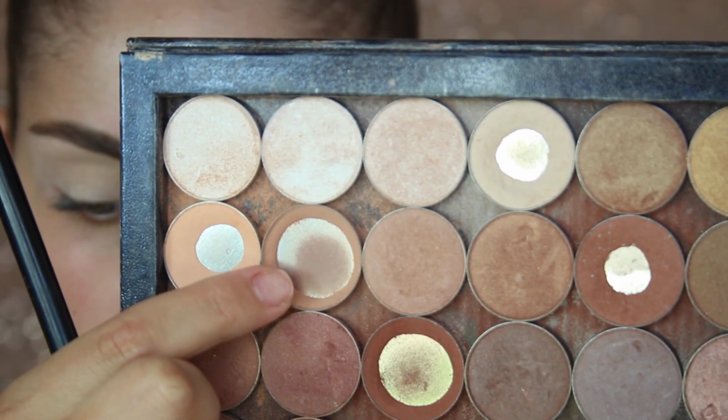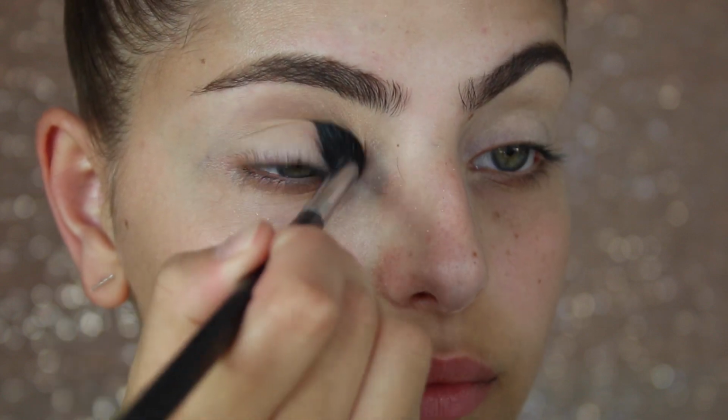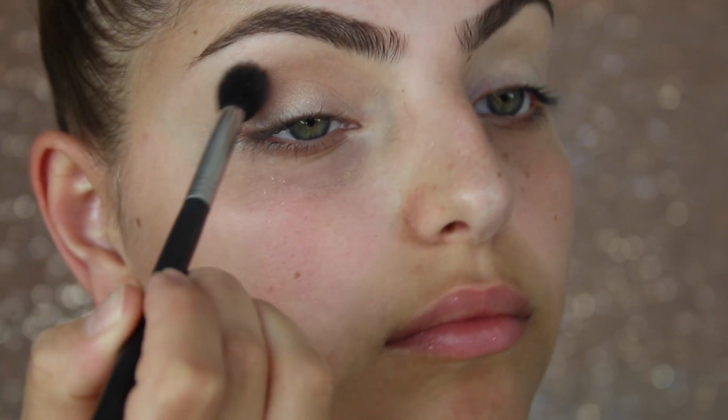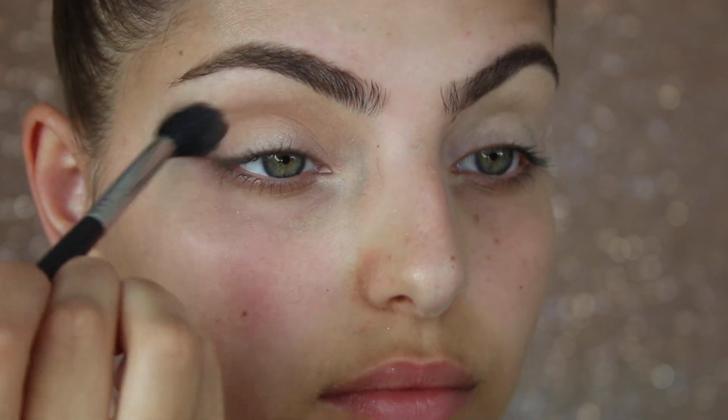So I firstly grabbed Makeup Geek's Creme Brulee eyeshadow and ran it through my crease with a big fluffy brush. I've always got to start my eyeshadow with either Creme Brulee or Peach Smoothie. So I've just buffed that in through my crease with a big fluffy brush, as I just said.